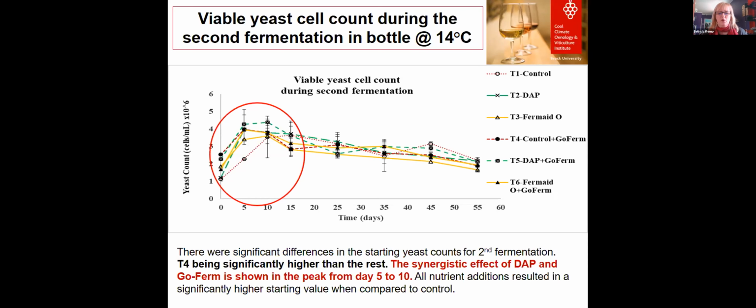I was trying to think of the word, the compound for it for a moment, but acetic acid is on my brain at the moment. I'll have to come back to that. But you do get, which is what I think everybody knows, it's not new, a synergistic effect between DAP and GoFirm shown in day 5 to 10. So DAP and GoFirm is T5.